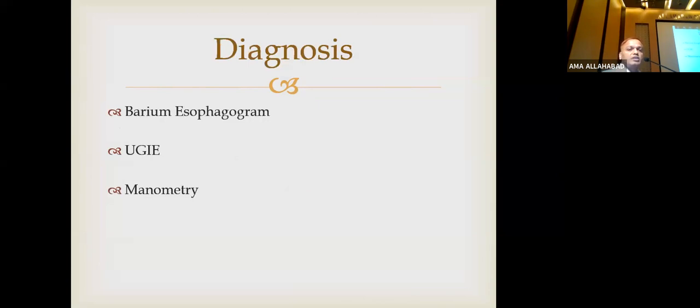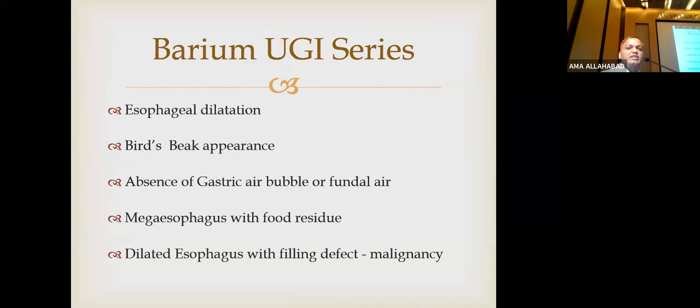So how do we diagnose achalasia cardia? The most common are barium esophagogram, upper GI endoscopy, and manometry. In the upper GI series, a patient who has achalasia cardia has esophageal dilatation. In advanced cases, they may present with a bird's beak appearance, which is classical or pathognomonic of achalasia cardia, with absence of the gastric air bubble on the frontal view. There might be a sigmoid esophagus with food residue where the Akiyama axis has been disturbed, and this is pretty advanced achalasia cardia. And then a dilated esophagus with a filling defect, if present, suggests malignancy, and probably it is not pseudoachalasia cardia.